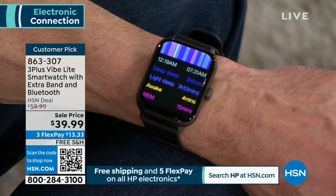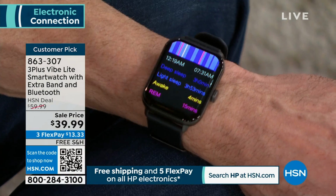This is great information for you to use in whatever way you want, whether you want to talk to your doctor about it, or read books about it. Just having that information of what your heart rate's doing, what your blood oxygen's doing, how you're sleeping. This knowledge is really power, and it's all on your wrist. I can't believe it's $39.